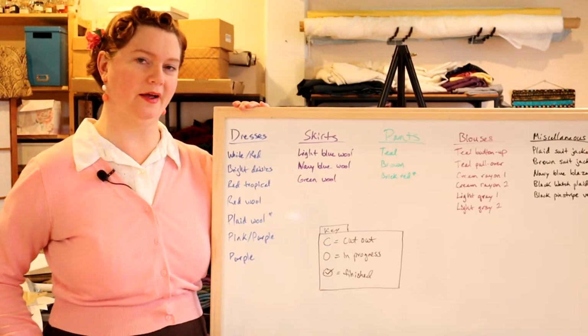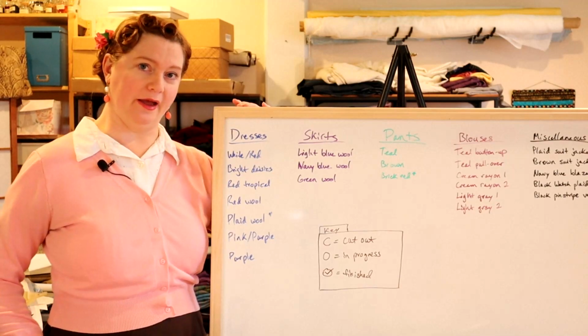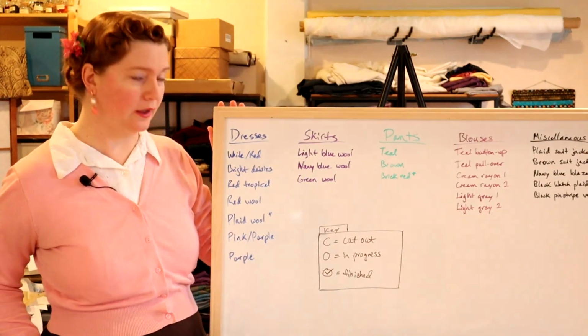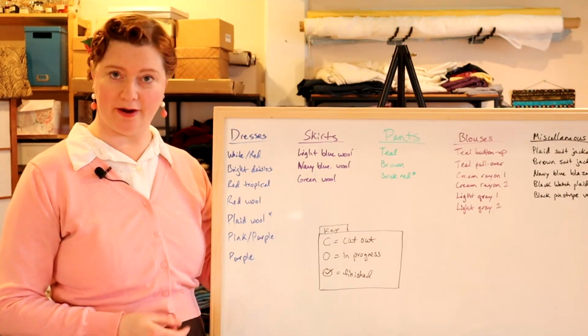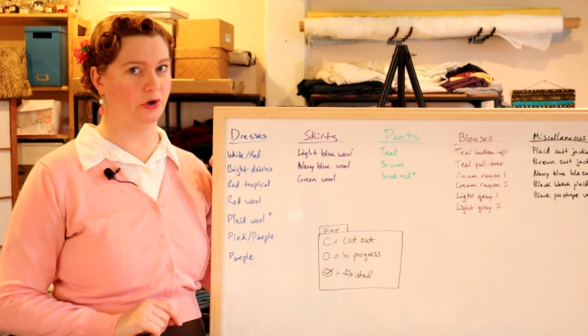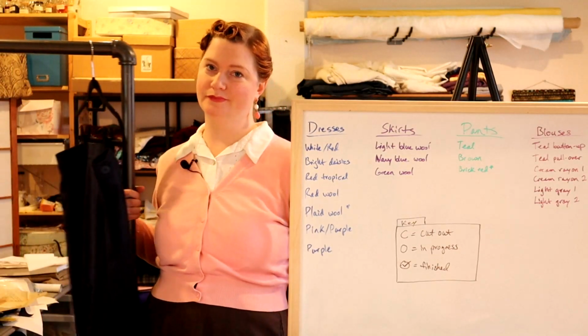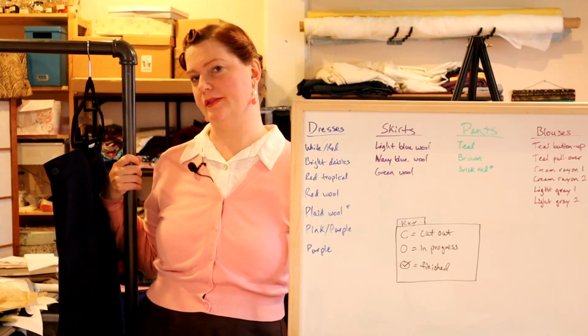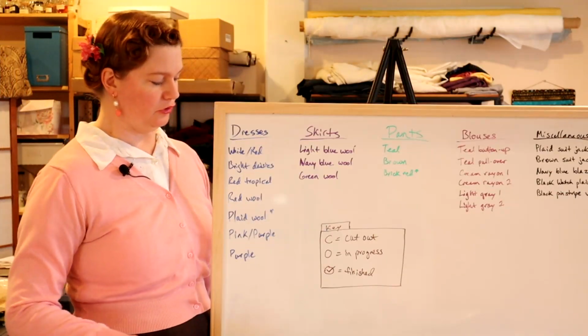And if you saw my previous video, you may recall I have plans for 24 projects, all of which I have fabric and patterns for. And since there are 12 months in a year and 24 projects, I need to average 2 projects per month. Now, in January, I finished 1 project, but I think I'm actually in pretty decent shape. Here's why. Let's check the board.